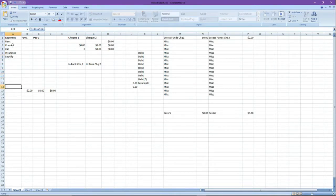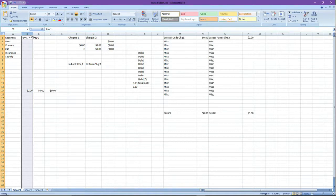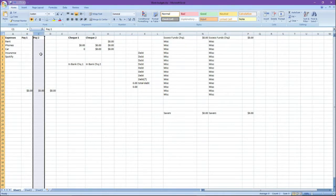It'll automatically populate because I've got these set up to have the numbers between B2 and B14, and it'll add it all up. So pay one would be the paycheck that you would use to pay everything in the beginning of the month. We'll just use a month that starts Sunday to Saturday, and it just happened to start on the 1st and end on the 7th. For the first 2 weeks, the 1st to the 14th, that'll be coming out of paycheck 1. From the 15th to the 28th, it'll be coming out of paycheck 2, and then it'll repeat the process for pay 1 and then pay 2 and so on and so forth.